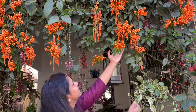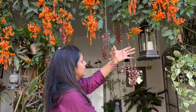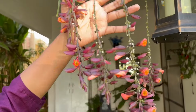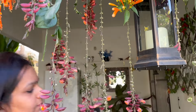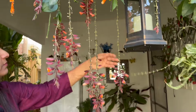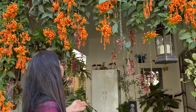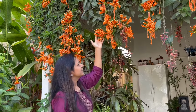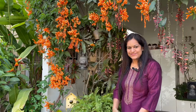Along with this orange flowering vine, I have planted one more creeper which blooms with these hanging flowers, and this has also covered the same grill, but I've planted it on the other side. And this hanging flower remains on the plant for about 3 to 4 months once it blooms. So on the same grill at the entrance you can see two flowering creepers, the orange one which is flame vine and the hanging flower which is Thunbergia coccinea.